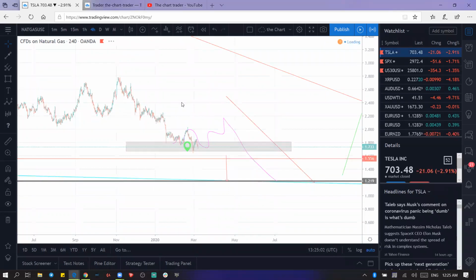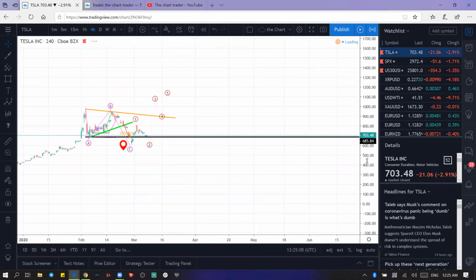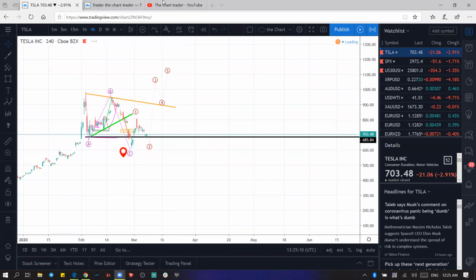Let's move on to Tesla, guys. So, guys, Tesla. This one you need to understand. We're expecting now this is ABC and we're going up 1, 2, 3, 4, 5. But make sure if they can break this bottom, we are not interested in the sale anymore, because they are going to stay here for a very long time to the downside before they continue up, if they will. Maybe after the coronavirus, if it ends, this will start taking off. But for now, you can find a buy setup.